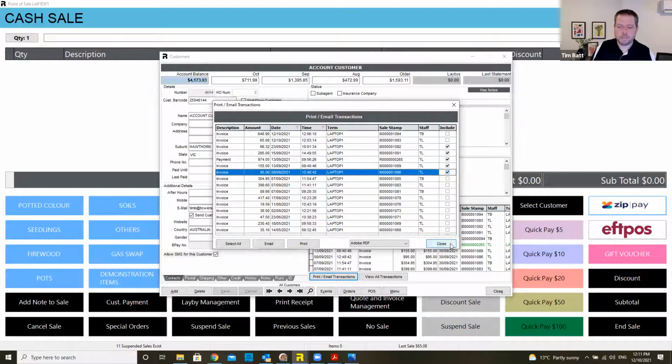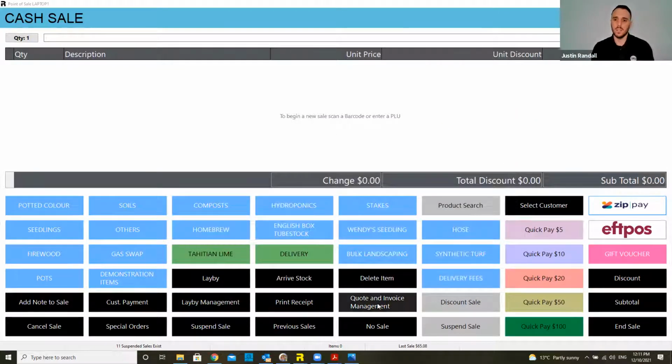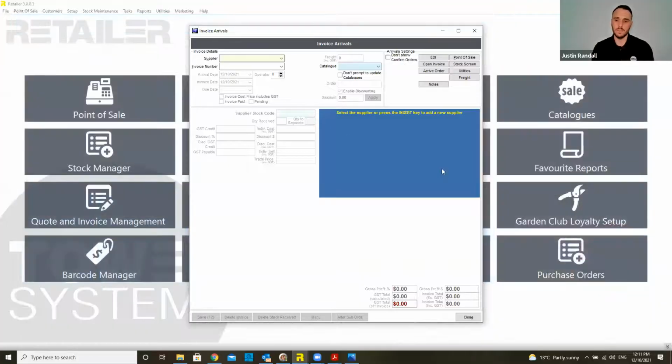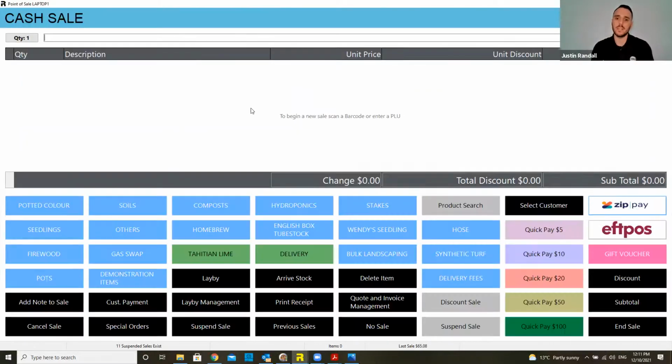Anything you want to add to that, Justin? The only thing I'll add is, obviously you went through the quote and invoice facility doing up a quote, but generally we'll see people in the point of sale screen, and the staff member might not know it's a quote yet. So what happens if they ring up all those items at the point of sale screen? That can be easily converted into a quote.